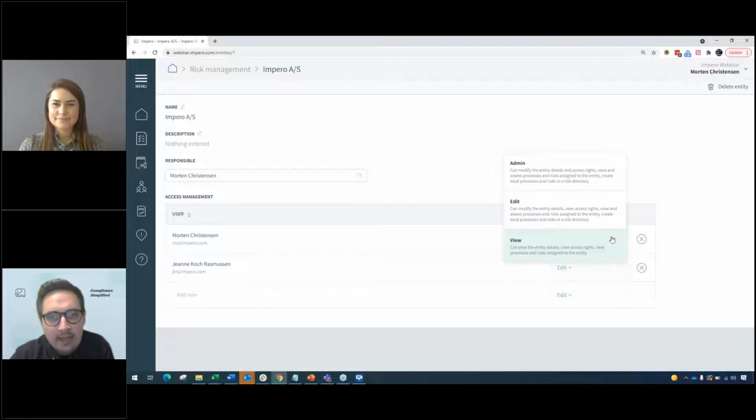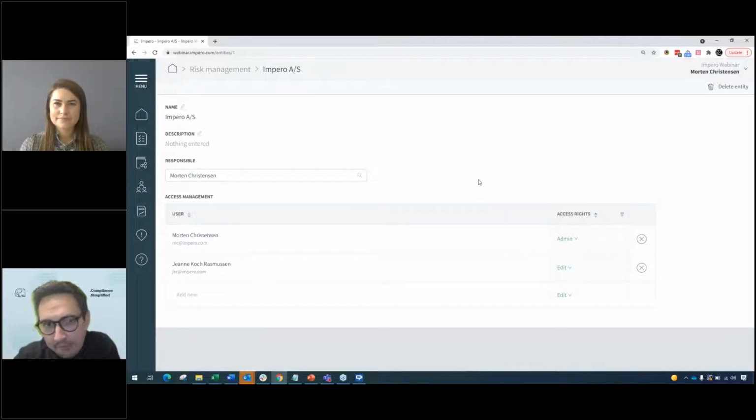Well, then you can provide her with a view access, which means you can see how all of the risks are assessed for each of these different entities, but you can't actually go and change how the assessments went.